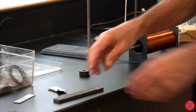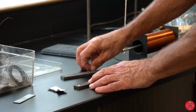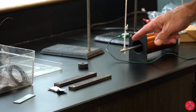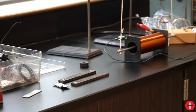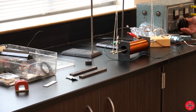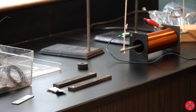And because, again, likes repel each other, just like that. These don't like each other when they're the same side. These are both going to be magnetized the same way, and so they'll repel. So I have this connected to a power supply. I'm going to turn up some electrical current, and as you can probably see, those two bars are now pushed away from each other for no reason other than the fact that this coil is creating a magnetic field. If I turn the current off, those two bars will go back together.